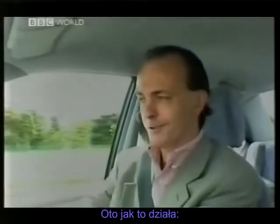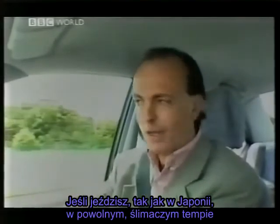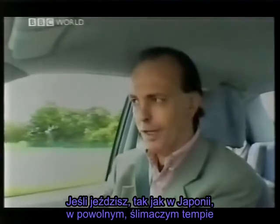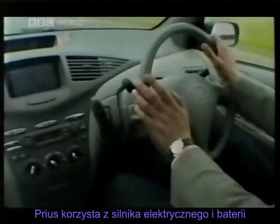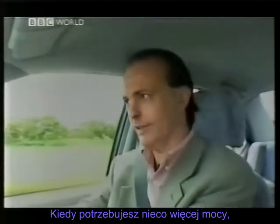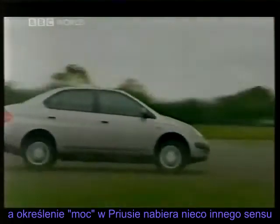This is how it works. If, as they do in Japan, you spend all your driving at a miserable glacial walking pace, then you use your battery and your electric motor. But if you need a little bit more urge, and I use the word urge in its loosest possible sense, you depress the accelerator and the mighty 58 brake horsepower of the petrol engine cuts in.